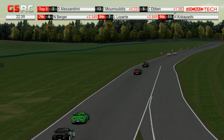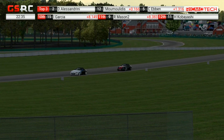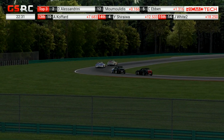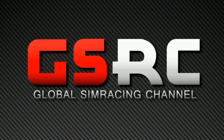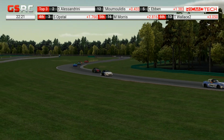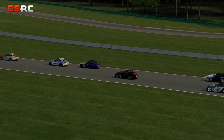Some of the drivers involved in that early incident were Hironi Kobayashi. Nicholas Berger was also involved in it too, and Alex Koford. I think we're going to be able to go to it right now before action heats up. Let's go back to lap number 1. This is early on. These 3 guys were racing back. Kobayashi qualified in 10th.